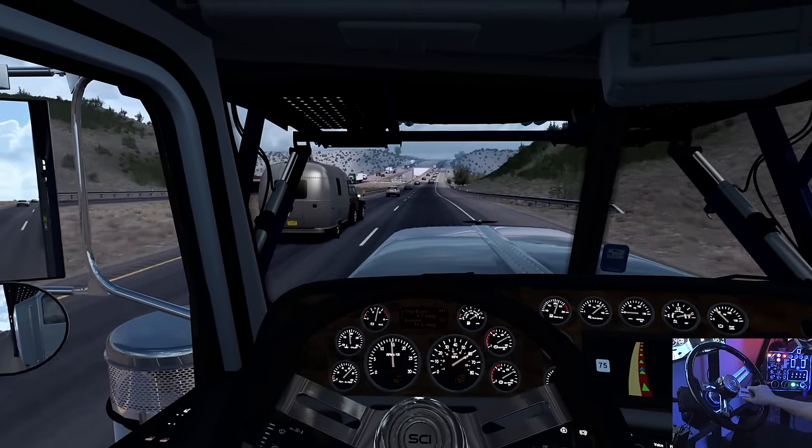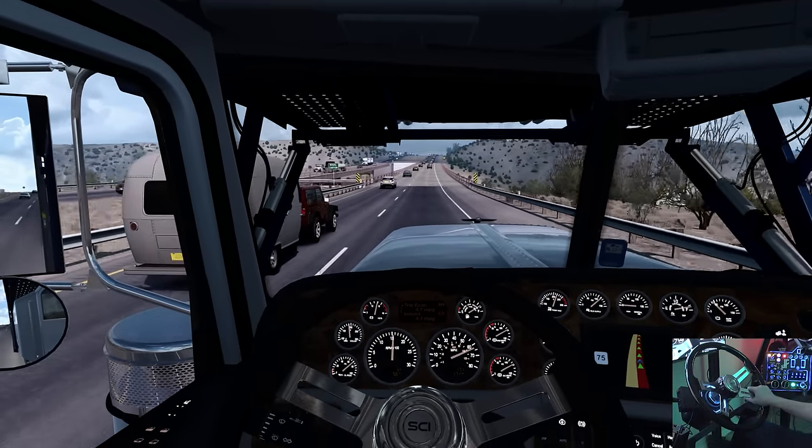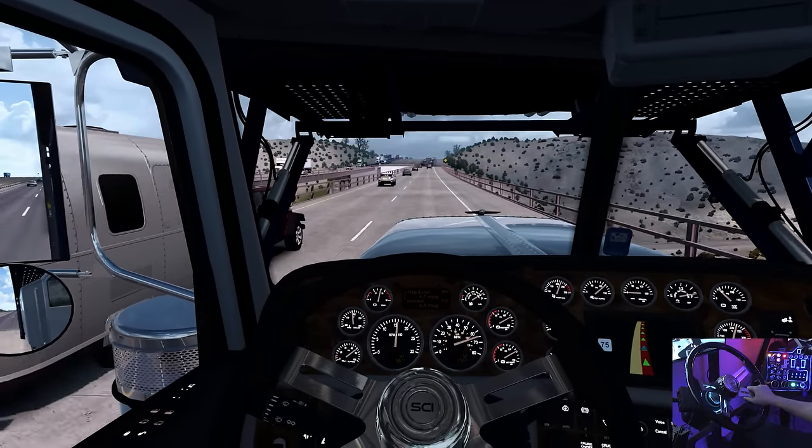Gusty winds. We're fine on speed. I'll just keep that on for right now in case we have an abrupt stop or something like that.